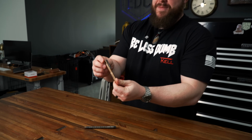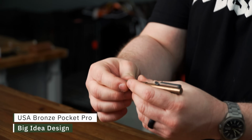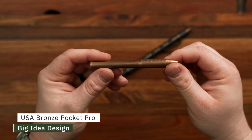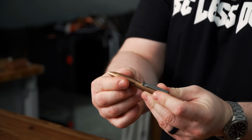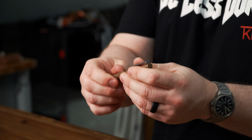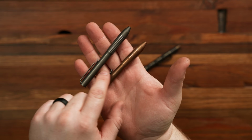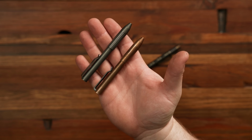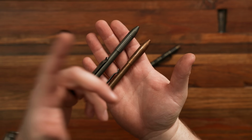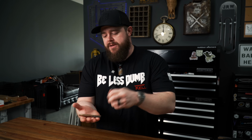No big deal. This is one of their USA-made bronze Pocket Pros that they launched recently. I think they're still in stock, or if they're not, they're going to be restocked. They have more on the way, but really nice American-made Pocket Pro, which is one of my favorite pens from Big Idea. So here is a production Pocket Pro, and this is the American. So I told you it was more lines. Yeah, you're right. So there's less lines, but it's 13 of them. Yeah, there's 13 lines for the original 13 states. Or it's the 13 stripes on the flag. Well, that's from the original 13 states. But yeah, it's the stripes on the flag.